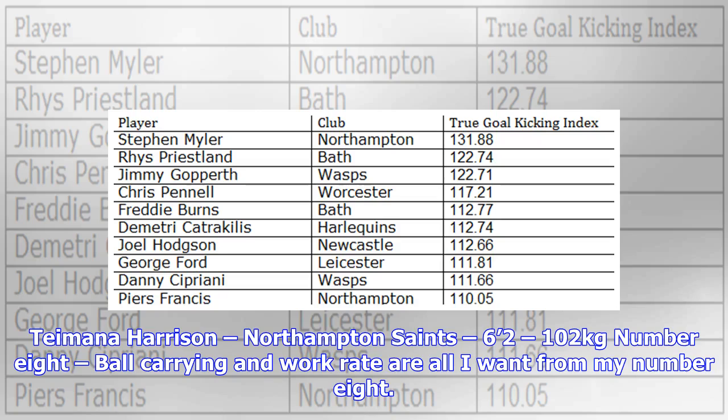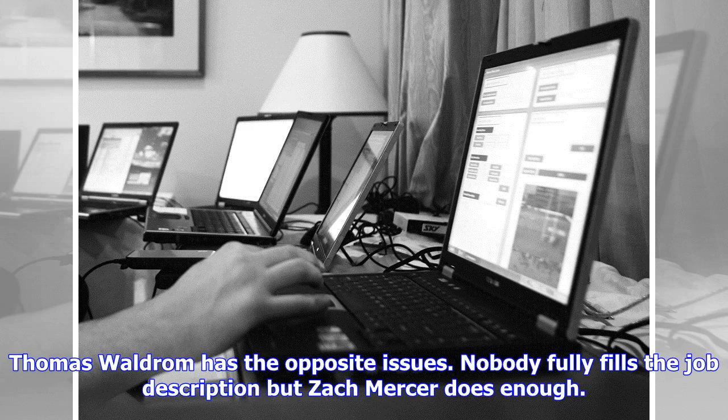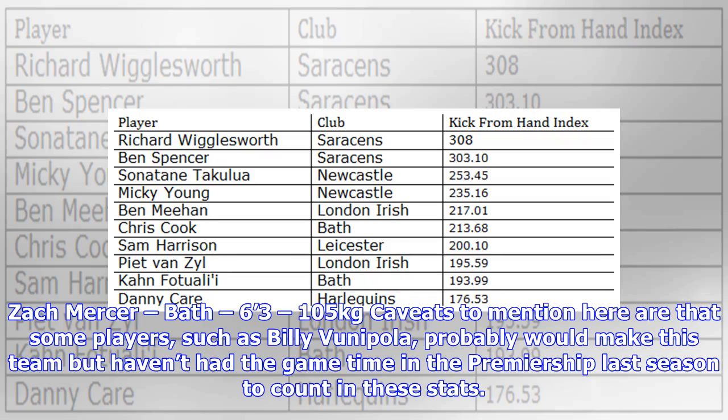Number 8. Ball carrying and work rate are all I want for my number 8. Ben Morgan ranks highly for defense and work rate, but he's not what I need in terms of carries. Thomas Waldrom has the opposite issues. Nobody fully fills the job description, but Zach Mercer does enough. The average gain is 3.2 meters, the second best for number 8s behind Taulupe Faletau, and he's also third for number 8s according to the index, good enough for 40th overall. Zach Mercer, Bath, 6'3", 105 kilograms.